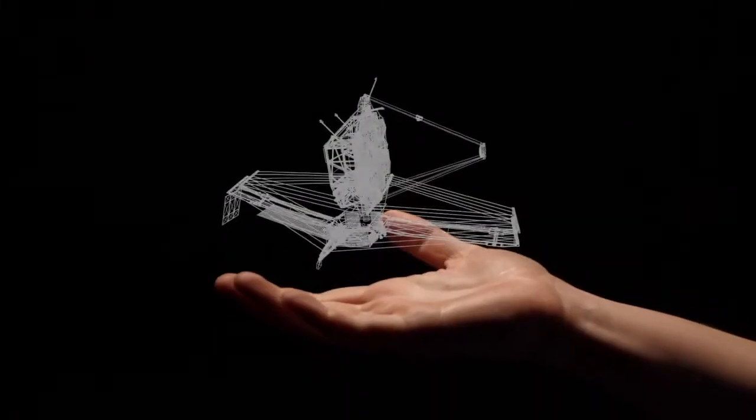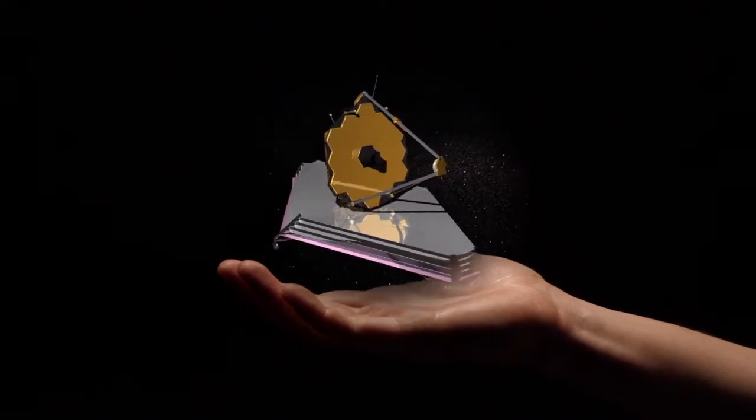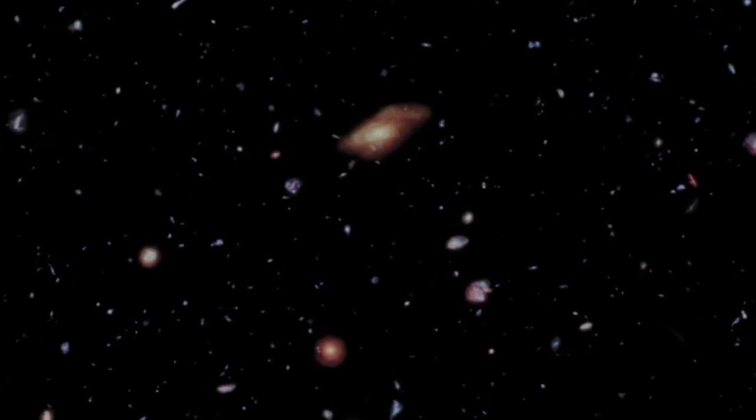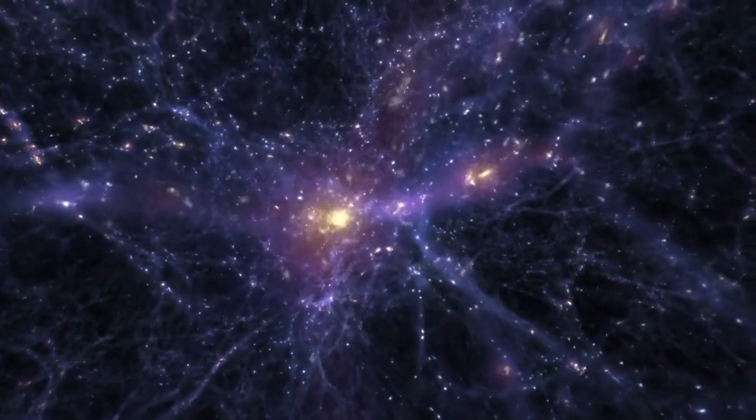One of the wonderful challenges about astronomy is that we have to imagine something so we can go look for it. But nature has this way of being even more creative than we are. So we have always been surprised by what we see in the sky.